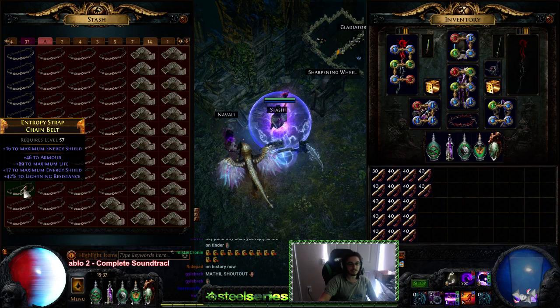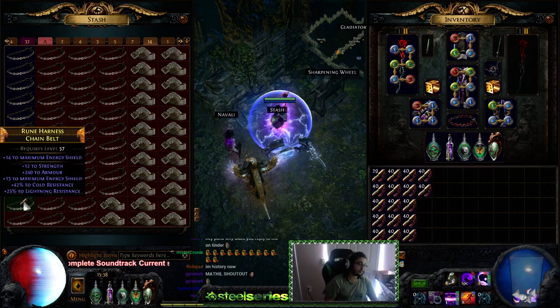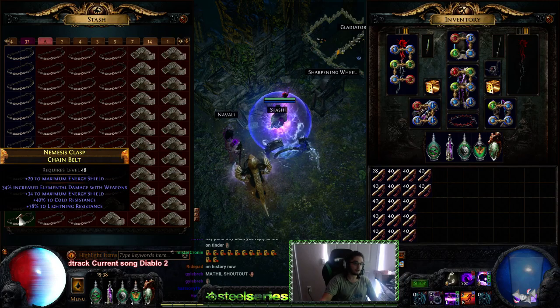89 life, see, this is another awkward belt. This belt is okay because it gives, unfortunately, a really low roll, but it has cold res, lightning res, armor. So it's something. It's pretty shit though.